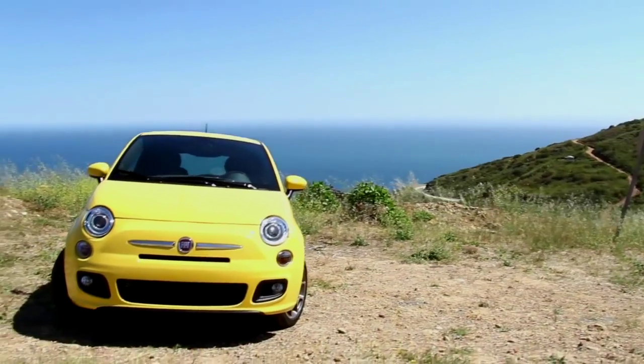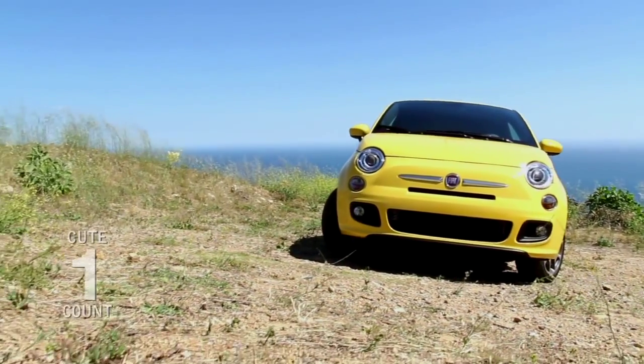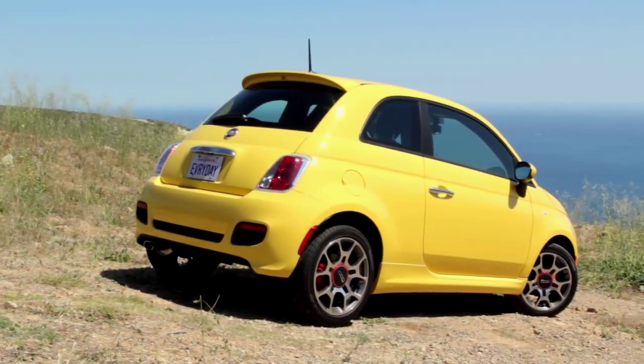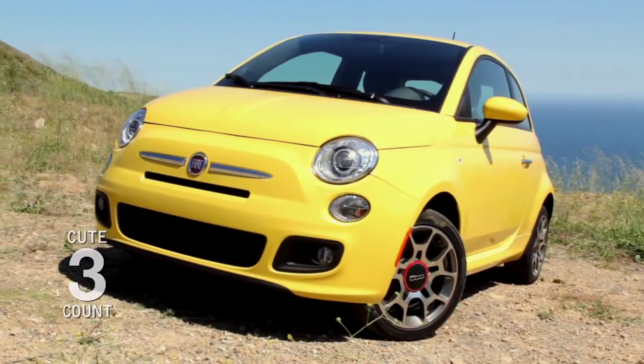When you look at the Fiat from the front, there's no other way to describe this car but so cute you want to pinch its cheeks. It's like that cheerleader in high school who just thinks she'll get by in the world by just being kind of cutesy and attractive. The problem is if you don't find her cute, then there's nothing else to offer.